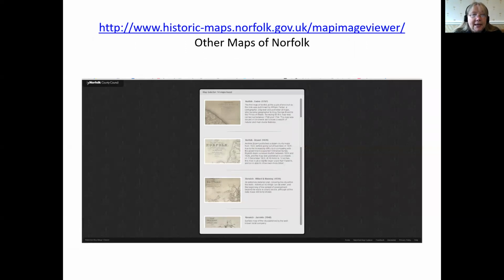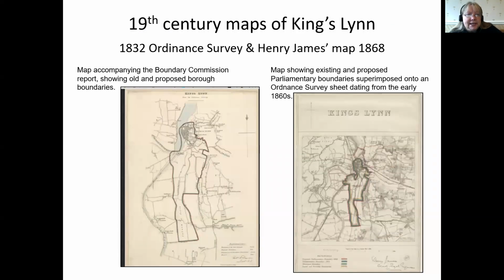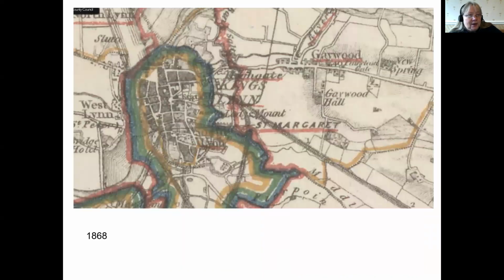So this, again, the Norfolk.gov site does have older maps of the Ordnance Survey, but because they aren't drawn to scale in the same way, they can't be overlapped. So you have to look at these separately, and you can't fade them in and out in the same way. But this shows King's Lynn. We can look at it in the 1860s. And we can zoom in and have a look. And again, you can see how much smaller the town was, and you can see how Gaywood is a separate village.